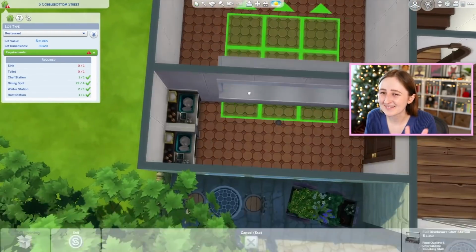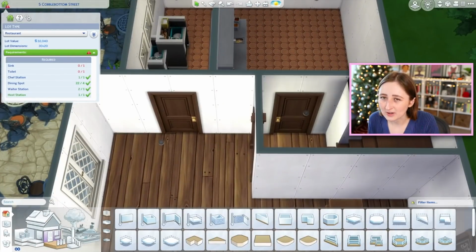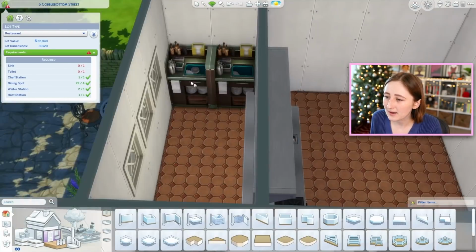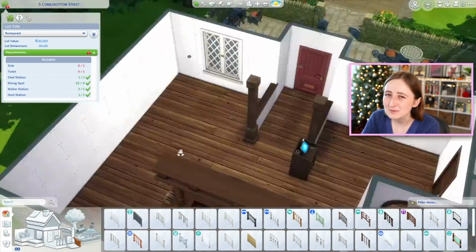I also put in the kitchen on that left side. There's a hallway that I sort of imagined the waiters would be walking through, and then the kitchen is separate. I saw someone do that in one of my Shell Challenge builds, and I really liked the idea of it. It seemed very functional to me.